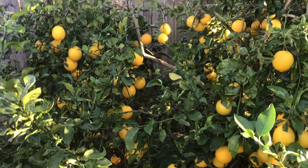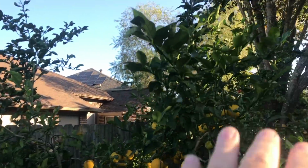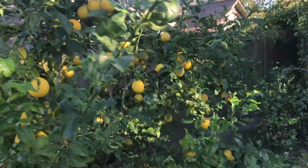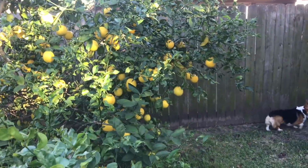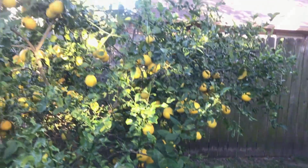That's as big as it's going to get. I will trim it back. That will come off. Some of these tall branches reaching up that way will come off. And we'll keep a small fruit tree. Look at all that fruit. That's crazy. It's just everywhere.